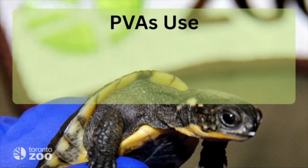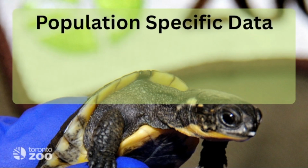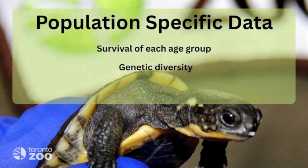They involve using known species biological information, such as when they mature, mating structure, and average number of offspring, along with population-specific data, such as survival of each age group, genetic diversity, population size, and other data that is often collected through long-term monitoring of the population.